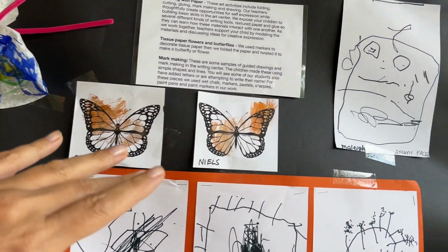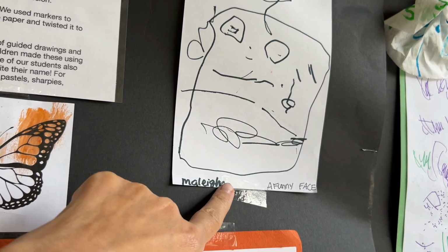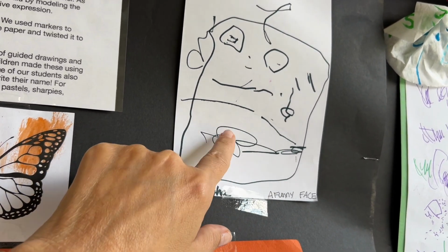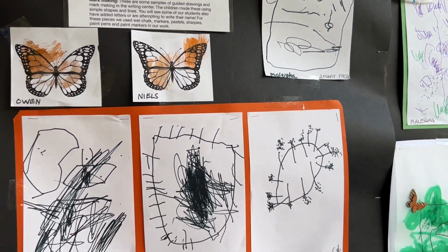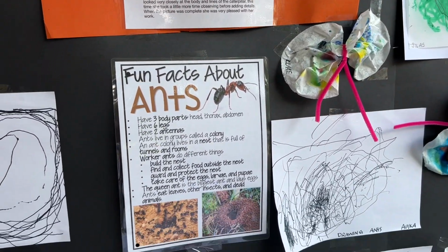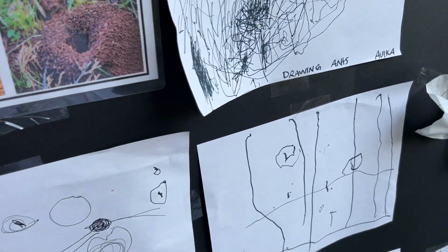So over here we have another little one. She was working in my center as well. So she started out with an oval, and then she started drawing, and then she noticed that hers looked like a funny face. So then she said, I drew a funny face. And that's okay too. We allow the children to express themselves in whatever way is meaningful and valuable for them.